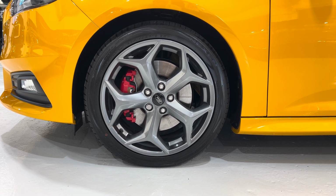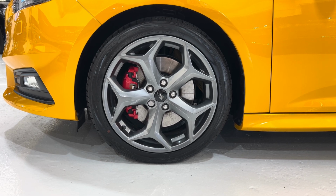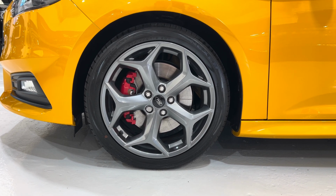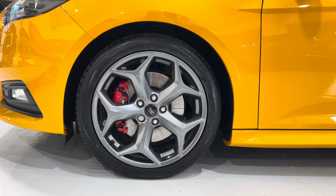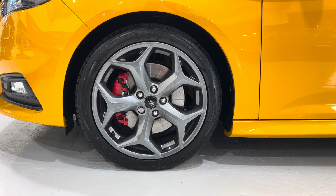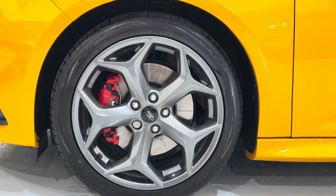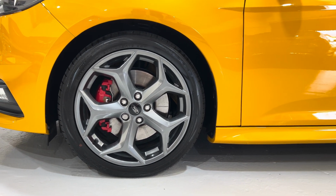I think three of them are Michelin, is it? Goodyear, sorry. And one Nexen. I think he had a puncture and had to get a new tyre, but they've all got lots of tread. They're not that old, the tyres. No damage to the wheels. As I say, all in really nice condition.